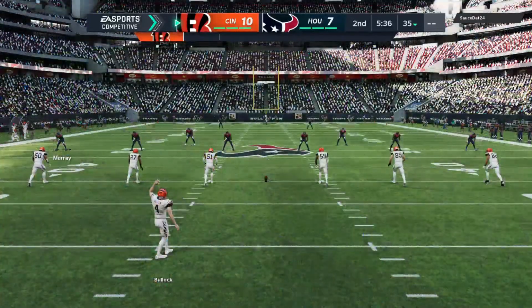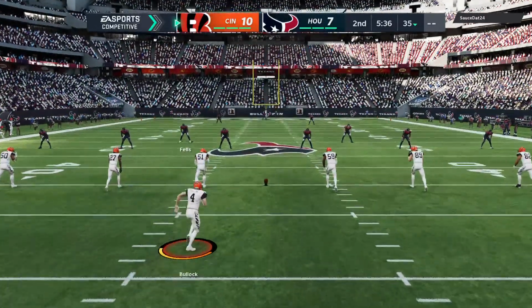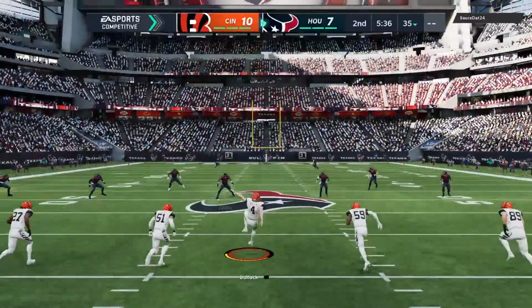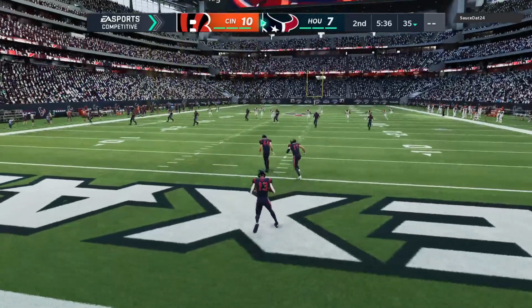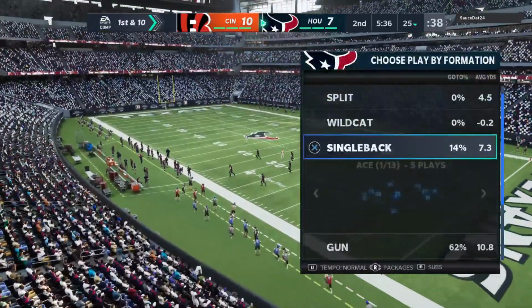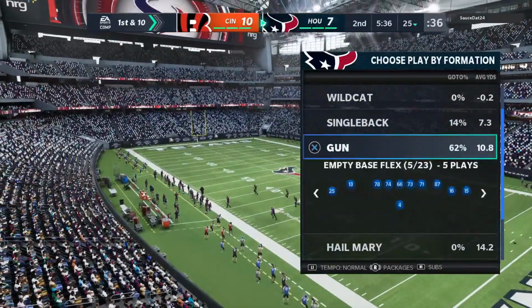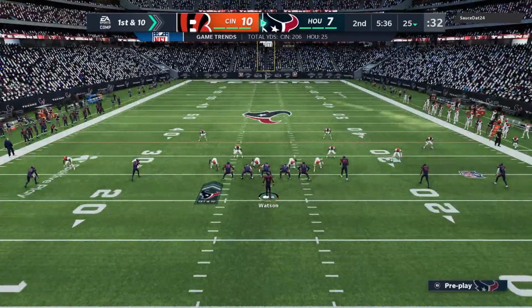Bullock good on the extra point. And the lead is now 10-7. Now Bullock will send this one away after the touchdown. And a fair catch signaled for and taken successfully. The Texans take over first and 10 at their own 25. Houston's offense already at the line, set to get going.